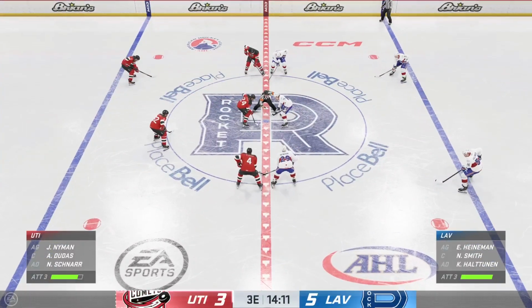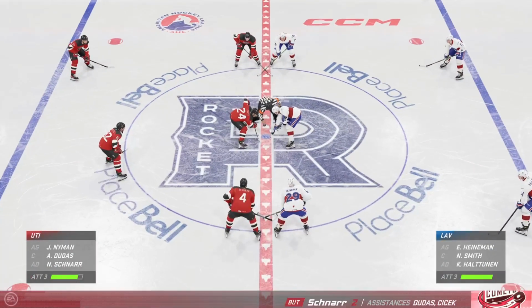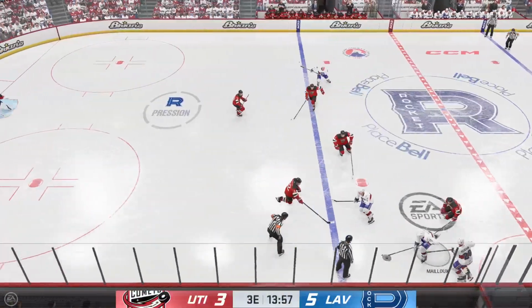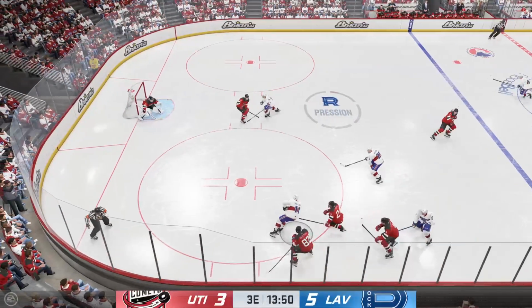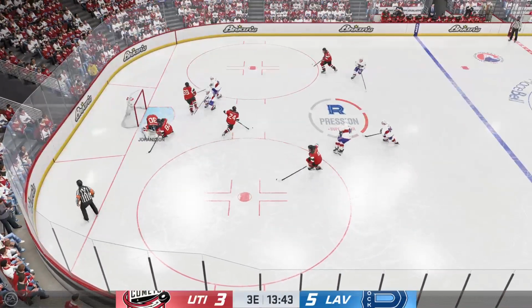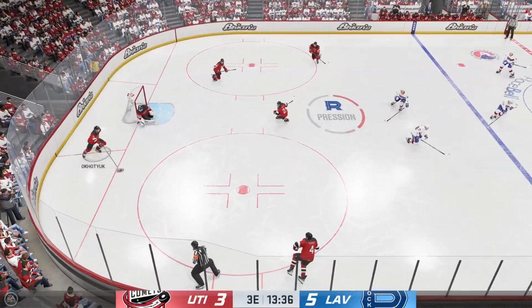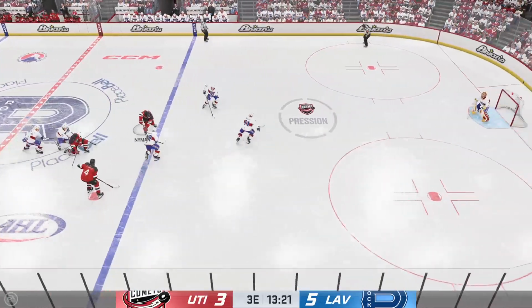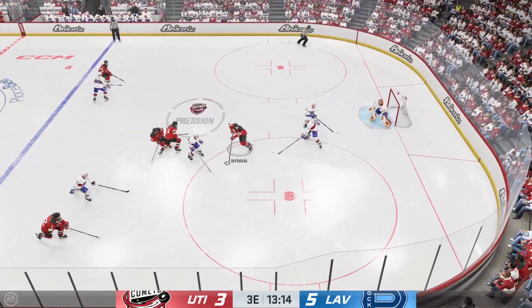Utica's clearly sending a message that they're not going to roll over in this one. With a two-goal deficit, they have to have desperation and urgency. They'll need two players on the puck at all times. Retrieval to possess the puck is necessary. Came up with a nice save. That's a fantastic save by the goaltender, but his team has to do a better job of protecting the middle of the ice. Those high dangers.